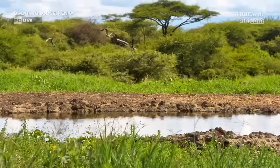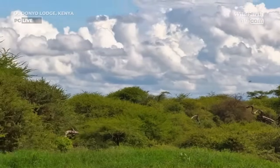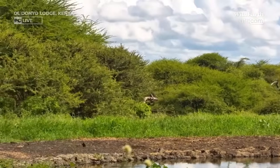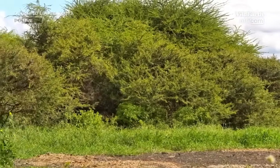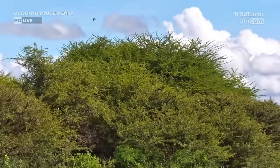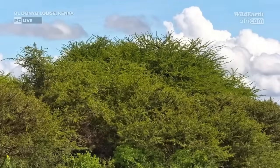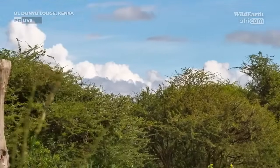So Darkmane Lover has asked, what is the average lifespan of dassies? Dassies are rock hyraxes. And Darkmane Lover, it's reckoned to be about a decade. So possibly a little bit more in captivity, perhaps slightly less in the wild. But no, very, very interesting animals, those little rock hyraxes.